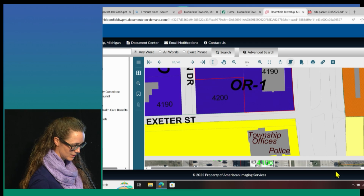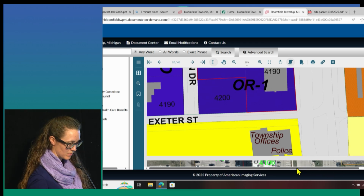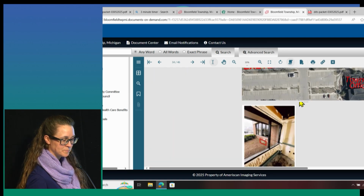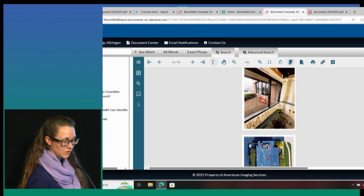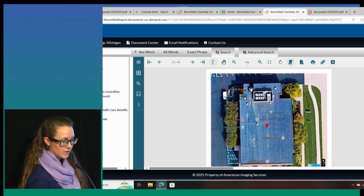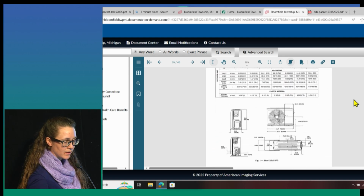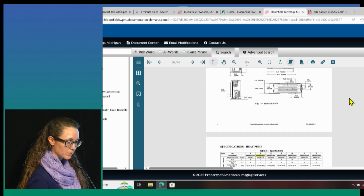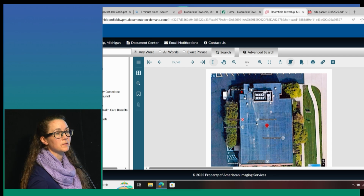So, again, the Andover building, on the west side of Dublin. They are in the OR1, the office retail district, and they are proposing a heat pump to be placed in the northwest corner of the building. So you can see here's the building and the corner of it. That red dot is where the heat pump will be located. The heat pump is proposed to be 22 inches tall and 30 by 13 width by depth. And they have proposed to screen it with arborvitaes. Heat pump here.